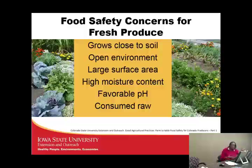So as mentioned before, food safety is a major concern with fresh produce, and one of the reasons is the produce characteristics, such as produce growing closely to soil, which, as I mentioned before, is a favorable condition for the growth of bacteria. Most farms are an open environment, which makes the produce susceptible to animal intrusion. Also, bacteria love specific characteristics of produce itself, such as a large surface area, high moisture content, and a favorable pH, which allows the bacteria to grow. And a unique characteristic of produce we should be aware of is that most produce is often consumed raw with minimal processing steps. So considering all these characteristics, we must all be aware of the food safety concerns and make sure that we're growing our produce at the highest quality and producing safe produce.